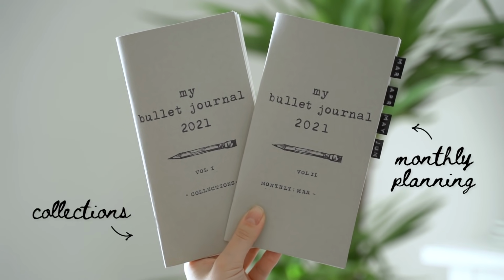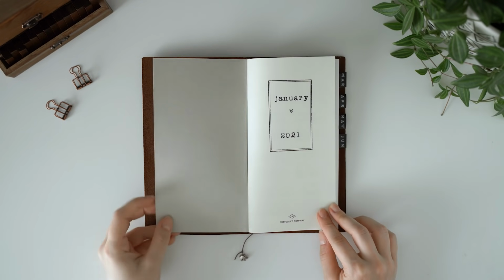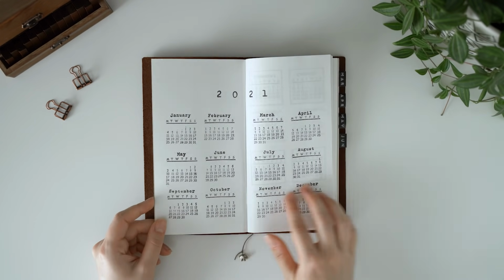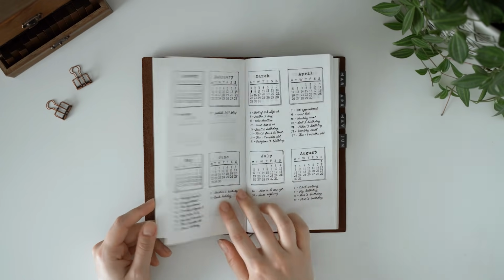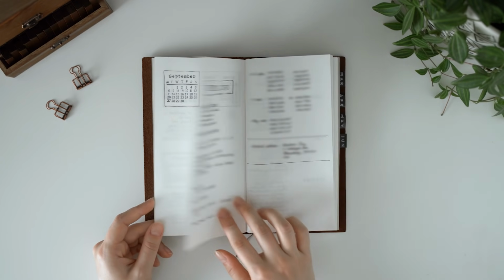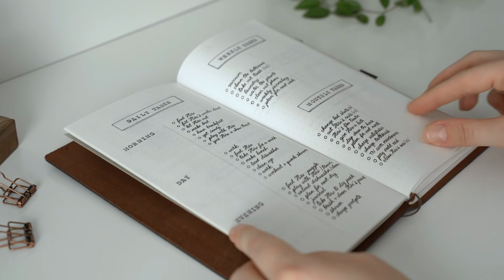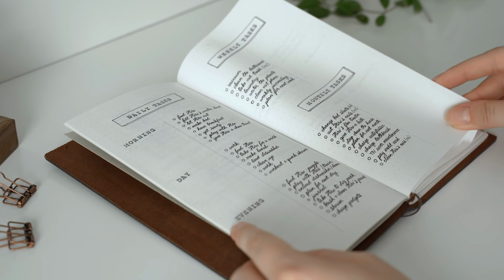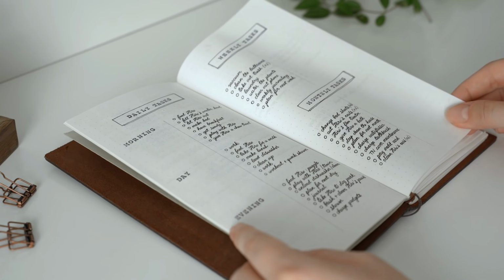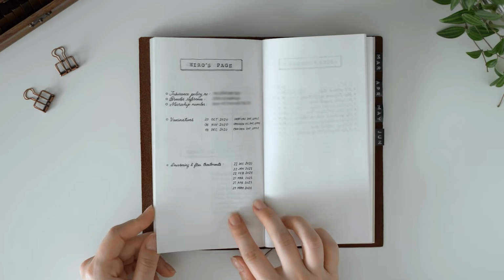I'll start off with my bullet journal system, which comprises 2 notebooks, one for collections and one for monthly planning. The first one you've seen in my 2021 bullet journal setup. In here I keep all the spreads that are relevant throughout the whole year, like the calendar, future log, and any other useful information. The daily, weekly, and monthly tasks page is a spread that I refer to often, especially when I'm planning, so that I don't forget to consider the repetitive things that I need to get done every single day, week, or month.